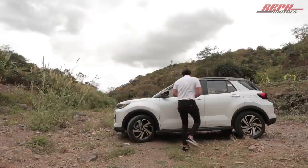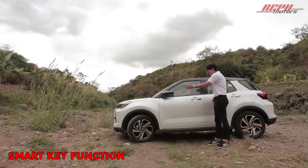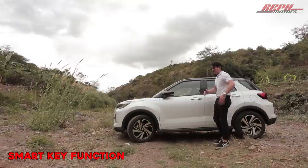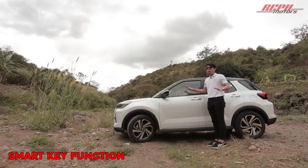Now, one of my favorite features of any car is the smart key function, which means that when you approach and touch it, just like that, the car turns and closes all of its folding side mirrors, and it locks and protects the car from anyone else. However, if you have your key with you, simply approach the car, tap it with the touch of your finger, and automatically the car opens up for you.